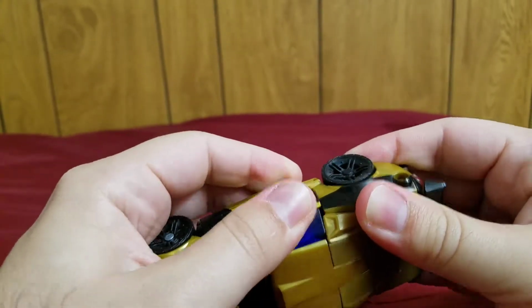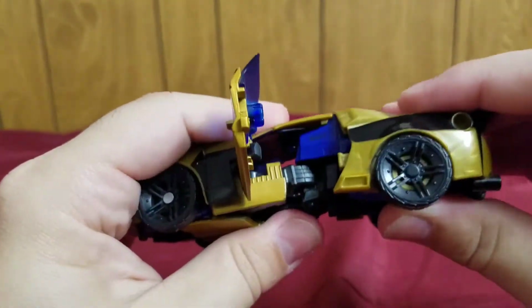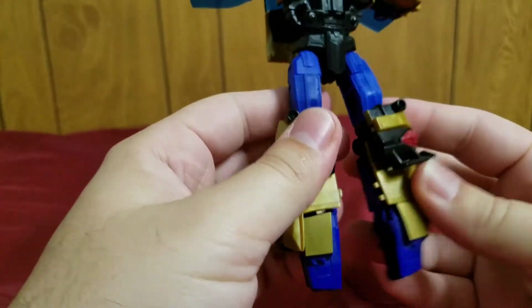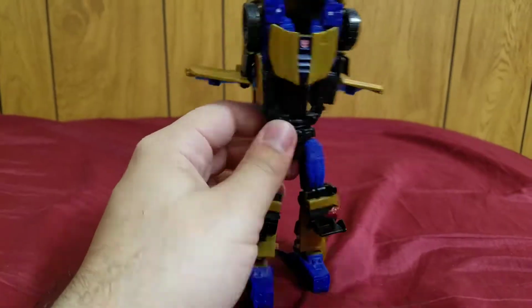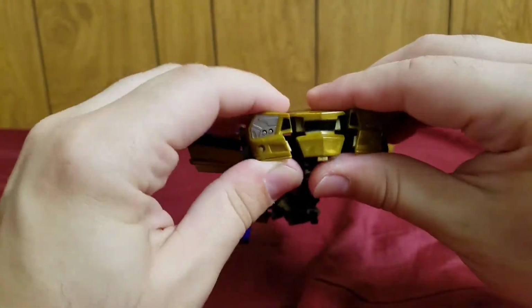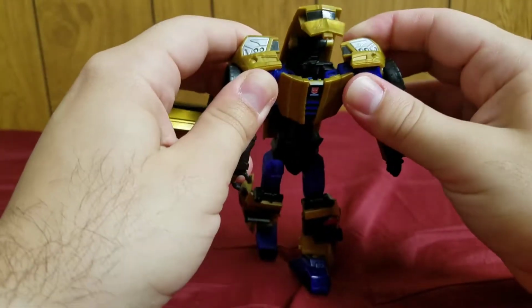So first, come in here. You have to separate the doors a bit. There we go. You gotta open the doors. Come in here. Not break it, but sort of break it apart. And fold out the legs. Adjust it to fold out the feet, and those are the legs. The transformation's fairly straightforward. Come in here and separate this bit. Separate. Oh, there we go. Okay, come in here. Separate and pull apart the arms.